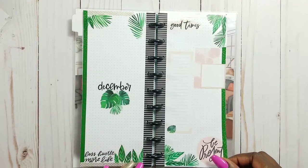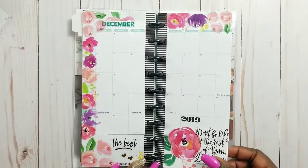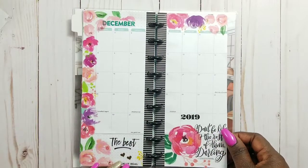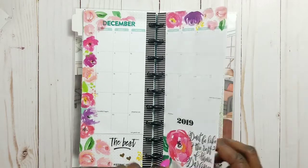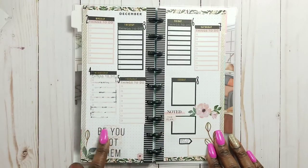All right, so your girl put in some work, okay? For this Happynichi Saturday, your girl put in some work to get all this done. So I love each page. I love the positive vibes and the positive quotes that I have running throughout each page of this week. And in my monthly, I absolutely love it. It says, "Don't be like the rest of them, darling," by Coco Chanel.